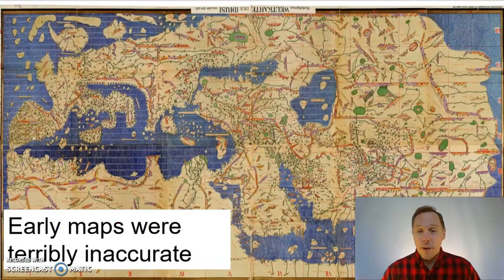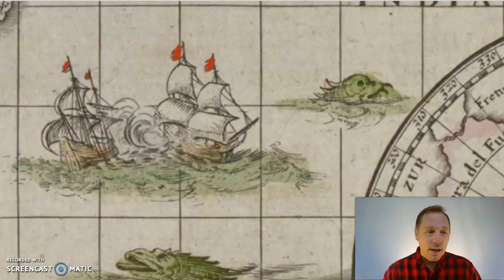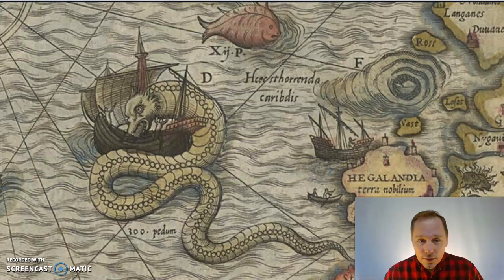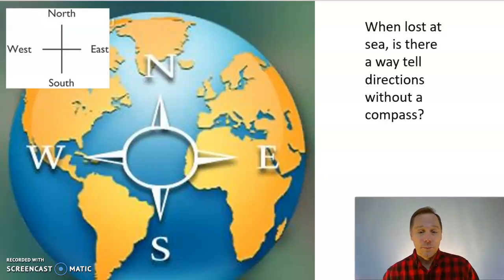So it's a dangerous thing going out into the ocean. For starters, maps back in the old days were really bad. I mean, look at these things. And they included weird things on them like giant sea monsters and serpents. They just didn't know what was way out in the ocean, just a scary, unknown, dangerous place. So we need to fix that. We have a world to explore.